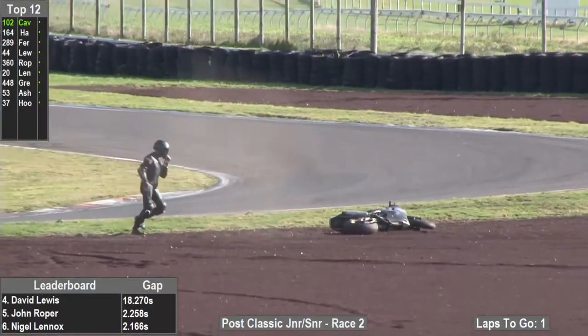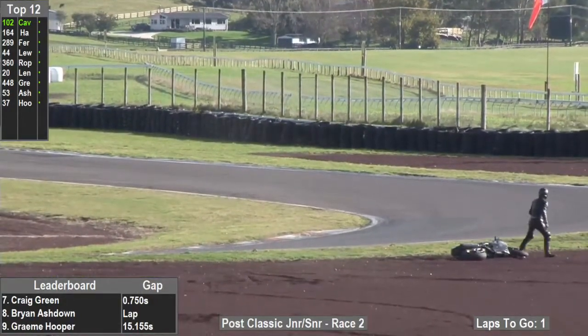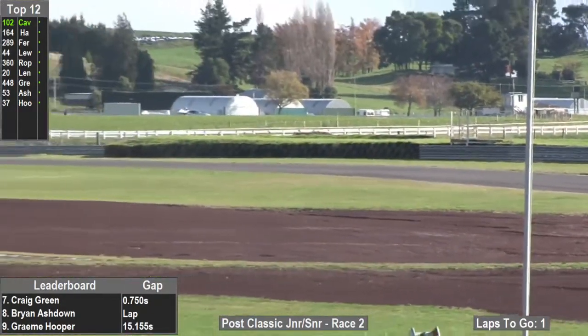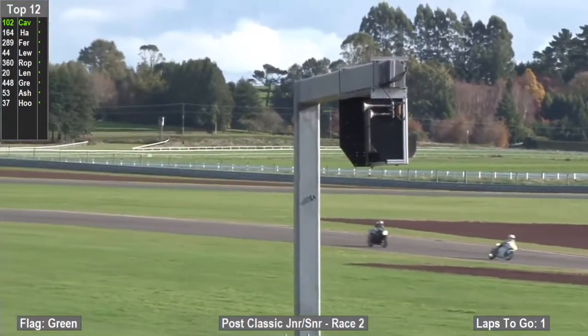And we've got a biff over the back there in about turn 6. Black bike rider's up, he's okay. Fortunately, that's the last lap too. He's not too happy with himself. Marshals are over there.